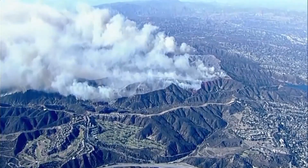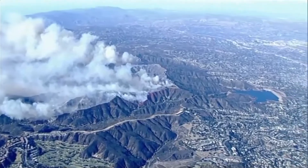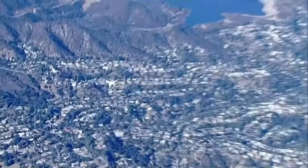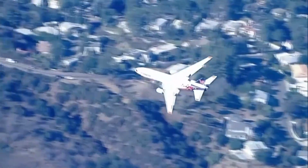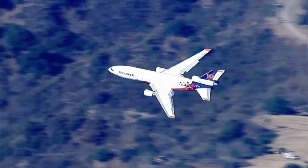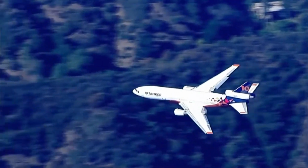I see the DC-10 flying right over Upper Encino right now, and the lead plane is doing a tight turn around that hillside, so I wouldn't be surprised if we see something on this pass. I keep teasing what we're going to see, because it is just an awesome sight. And if they can utilize all of these resources and get this line of fire retardant right where they need it, that can be exactly what fire crews need.